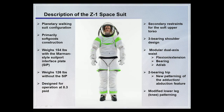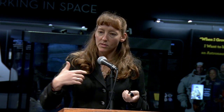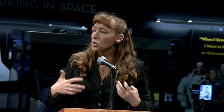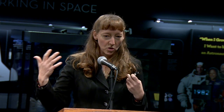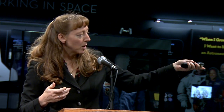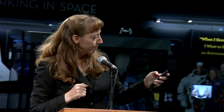We'd like to get down to below 100 pounds for our spacesuit, pressure garment. Okay, and it operates at 8.3 PSIG, so pounds per square inch. The current spacesuit, the shuttle EMU, operates at 4.3 pounds per square inch. This gives you some benefit of being able to go outside faster because you don't have to do so much pre-breathe to get rid of the nitrogen in your system. Like when you scuba dive, if you come up too fast, you can get the bends. Same thing, if you go outside in a spacesuit too fast without getting rid of that nitrogen in your system, you can get the bends. So it's all about the pressure differential, and we have a lower pressure differential so we can have faster EVAs. Okay?